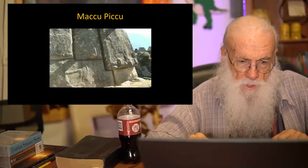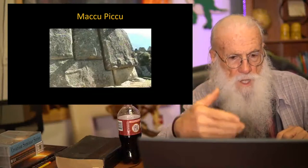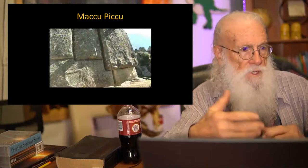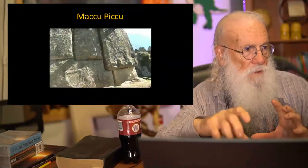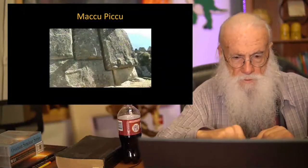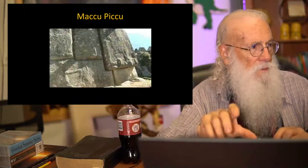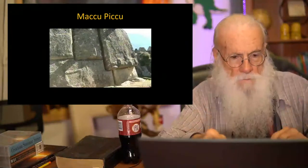If you notice on this one here, there are these bumps on the bottom of the stone. Well, it's not like they couldn't smooth them off because all the rest of them are smooth. Why would they leave those bumps down there? So the modern guys said, well, those so they could pick them up and move them. Well, they're not that big. They couldn't get a hold of them. Why would they leave them? There's some reason why they're there.